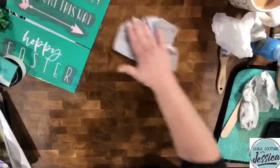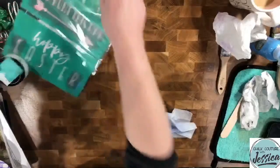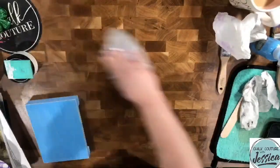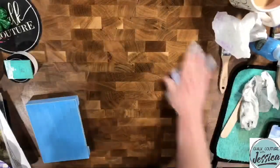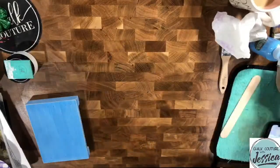See how easy that cleaned up? Love this stuff, you guys. And get it off my carrier sheet, too. Or my paper. Okay. Or my transfer. Oh, my gosh. Can't even talk. Okay. So, got that part done.